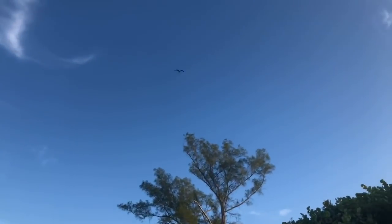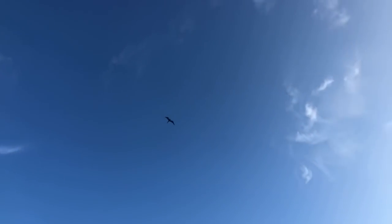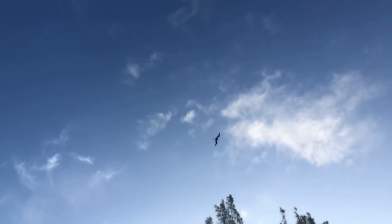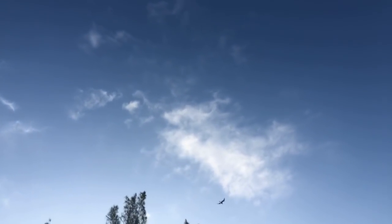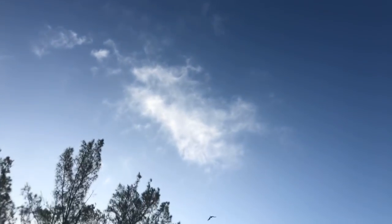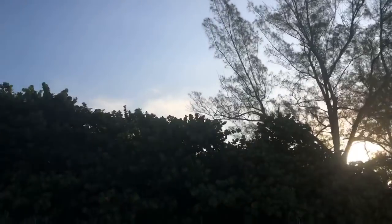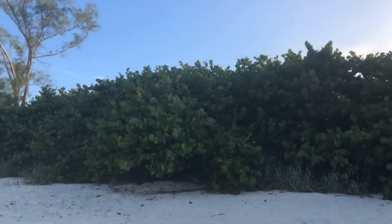Oh, that looks like a frigate bird up there. Where'd it go? I can't follow it. I lost it. Darn it. Looked like a frigate bird flying overhead.